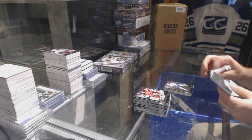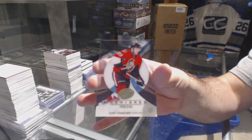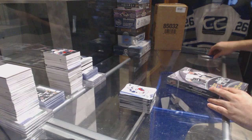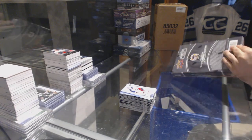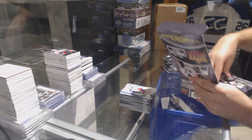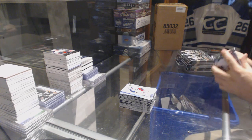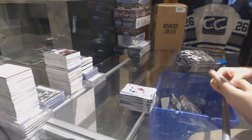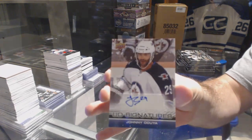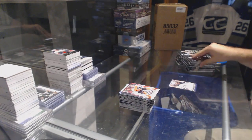All right, now we've got the bonus pack, which is, hey, you have to make an appearance. A 249 rookie ice, Corey Conacher for the Ottawa Senators. All right. Now we got the 11-12 Series 210. We've got a victory rookie of Zibanejad for the Sens and a signatures for the Jets, Johnny Oduya.